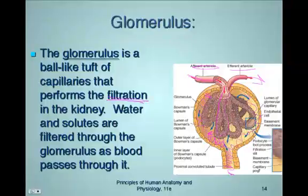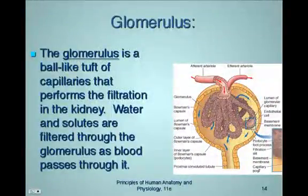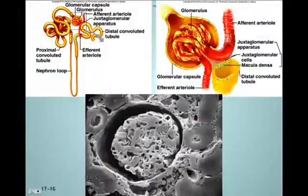Real quick, while we're here, I just want to talk about this thing called the juxtaglomerular apparatus. It is at the point of contact between the afferent and the efferent arterioles, and it also involves the distal convoluted tubule, which will make sense when we get there. The epithelial cells of the distal tubule form what's called the macula densa. Let me show you a picture of this. Here you can see this is called the macula densa. And here we have these juxtaglomerular cells that are part of the afferent arteriole.